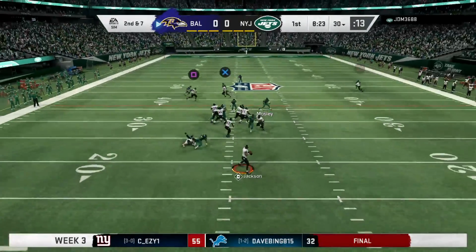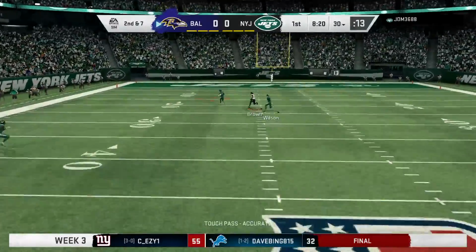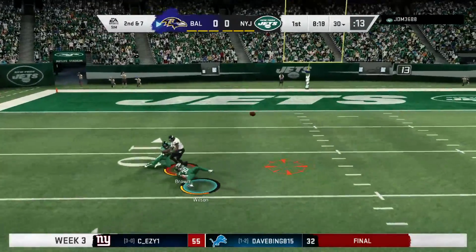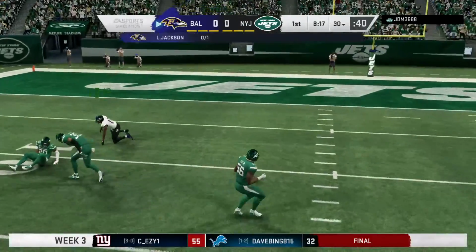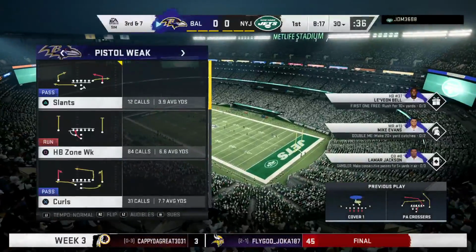From the 30 on second down, Jackson. He's going deep for Brown. And that's going to be incomplete. A lot of contact, no call, and it's third down.